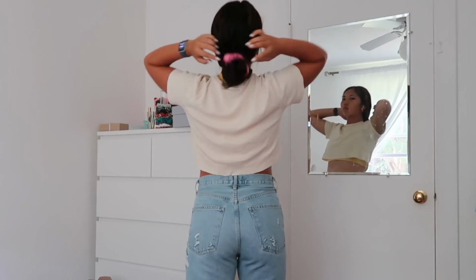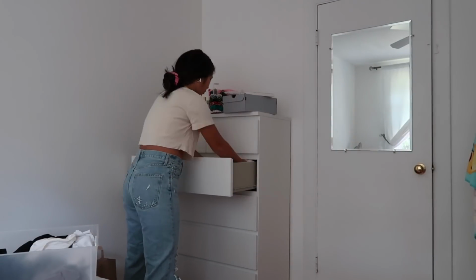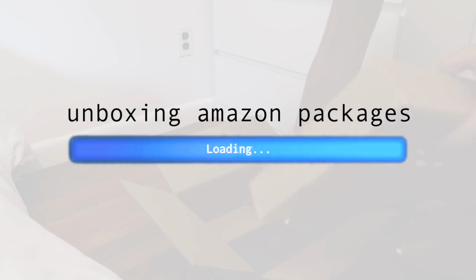Since I now have my dresser set up, I'm just putting all my clothes that are in my closet into the correct dressers. This didn't take a lot of time because I've honestly been selling a lot of my clothes, so I don't have many left. I just have my favorite pieces.